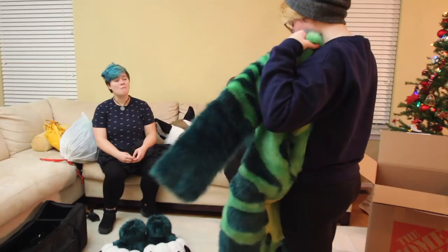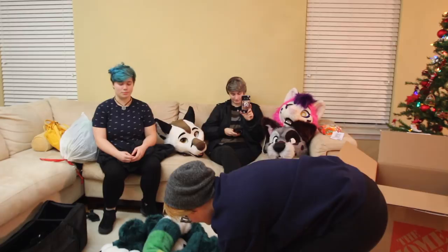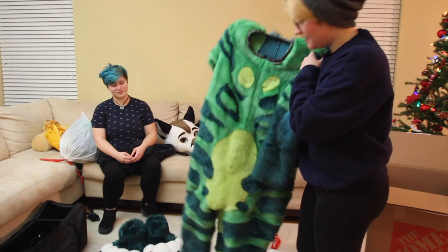So it's nice and long, but she couldn't find long enough to order this color. It's supposed to be a name. It definitely does make a difference compared to the short pile. You did such a good job. So nice.